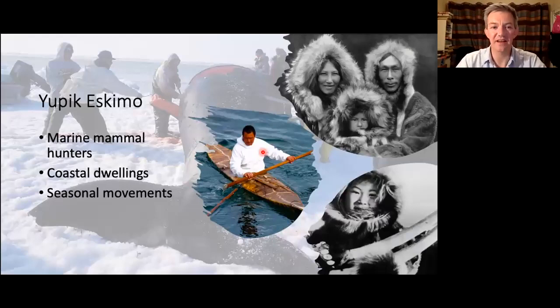They had, or still do have, an entirely coastal distribution, and they would move with the change in the season. So the whole of Beringia would basically freeze over as autumn progresses, and they would move south with this freezing, and they would continue to hunt marine mammals all the way along their passage south and back north. And as things have progressed, most recently in the 20th century, they formed more stable bases, particularly during the Soviet era, when they were basically forced to live in villages.